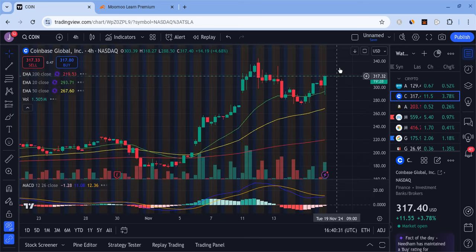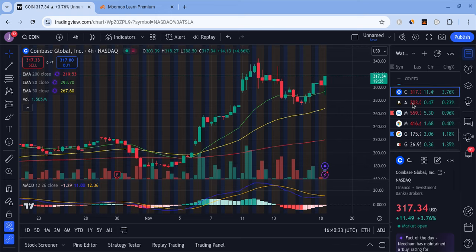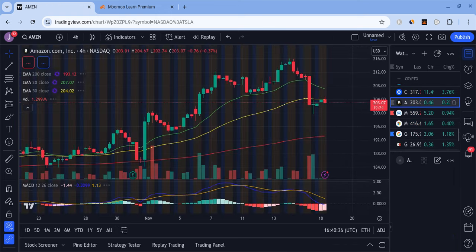Coin looks more bullish. We're looking for essentially 320, and eventually 330 above that.